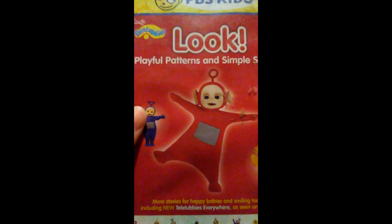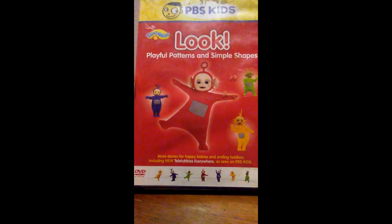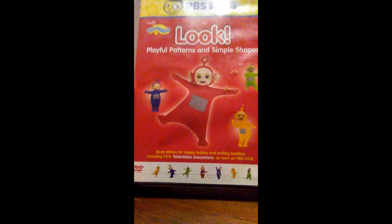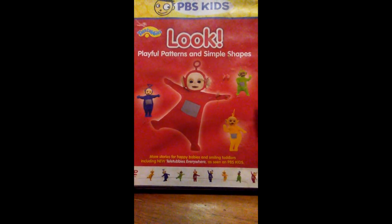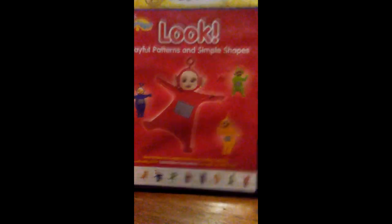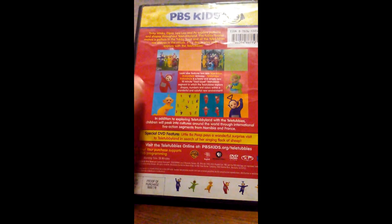Look, it's a DVD. This DVD was one of the best finds I've found because it was a Goodwill that had just opened, and the first time I went there, I found this, the Look DVD. And it's got a picture of Poe there. I know they have other DVDs that have simple titles and all the other Teletubbies, which means there's one with Dipsy on it. He's my favorite, in case you didn't know that. Yeah, and it has all these cool pictures on the back. Yeah, there's a bunch that look like this, just saying.